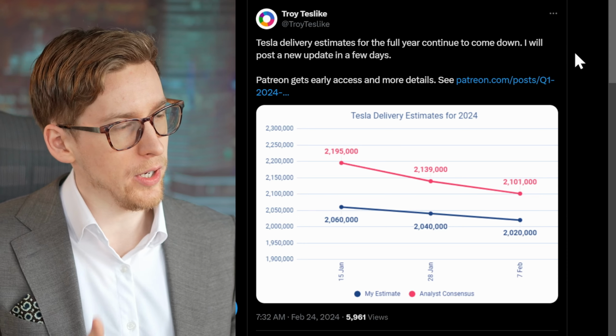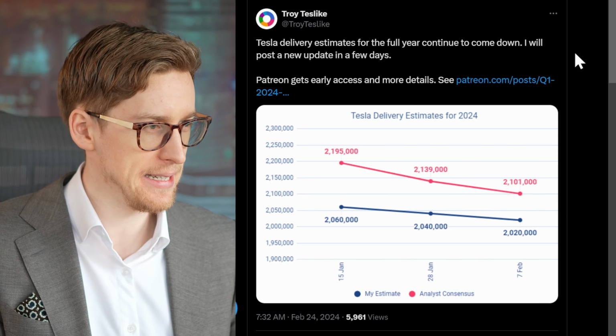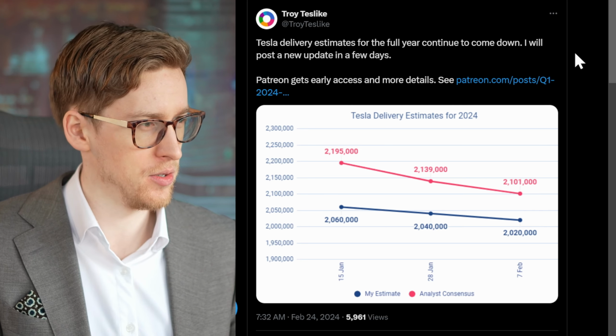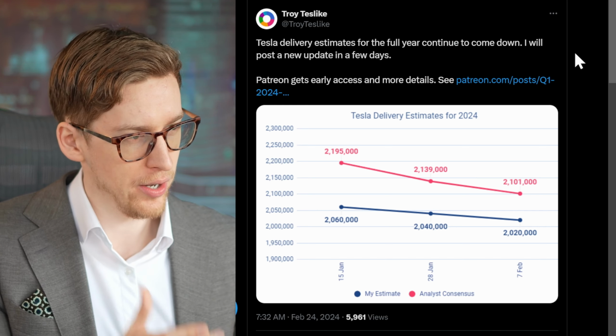Troy has lowered his delivery estimates for 2024 again. He's now at 2,020,000 deliveries for the year, and analyst consensus estimates also continue to come down. They are now at 2.1 million deliveries, down from about 2.2 on January 15th. Everyone is focused on these short-term numbers, I'm talking about institutional investors and people that care about the next 12 to 18 months only. All of these people are ignoring Tesla's next generation vehicle.